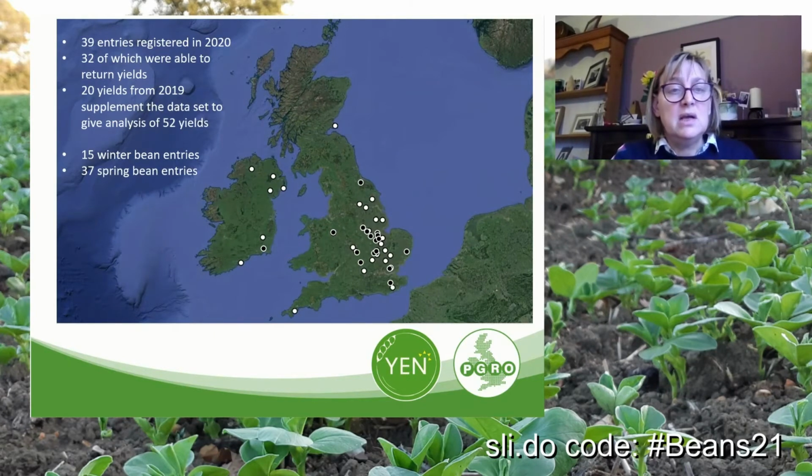We've had 39 field bean entries in 2020, 32 returned yields, and you can see on the map there the approximate location of those. So we've got a reasonably good distribution. We could do with a few a bit further north as well, of course. And so we've got a total of 52 over the 2 years, mostly, well, more spring beans than winter beans at this stage. So please do enter YEN.